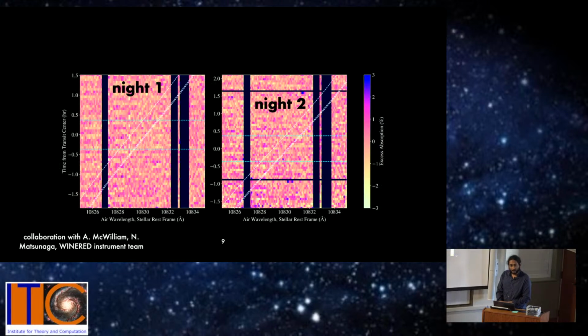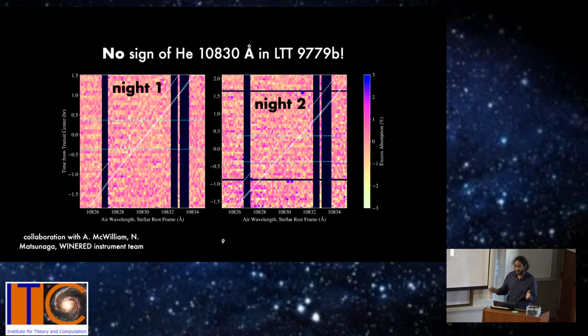And here's what I found. Do you see the big absorption signature? Neither do I. Right? So across 2 nights of observation, we saw the exact same thing, absolutely nothing. There is no sign of helium-10830 absorption in this planet's atmosphere, which was an absolute surprise to us.